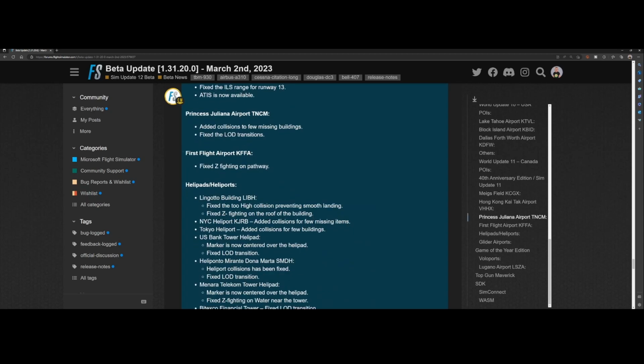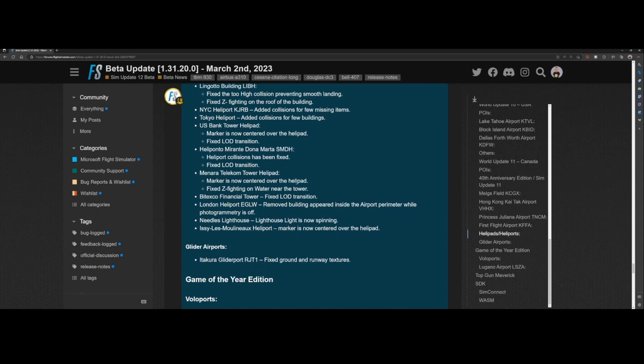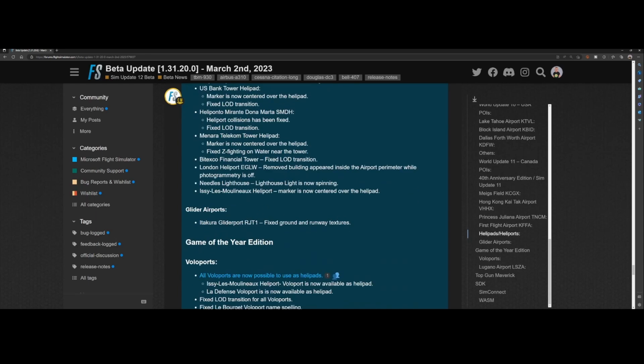For Princess Juliana, they added the collisions, they fixed the LOD transitions, they fixed the Z fighting on the pathway for the First Flight Airport. And for the heliports, they updated multiple heliports across multiple cities, including the fixed Z fighting, markers returned centralized, LOD transitions are now being added, but also collisions. Last one, the Itakuru glider port fixed grounds on the runway textures.